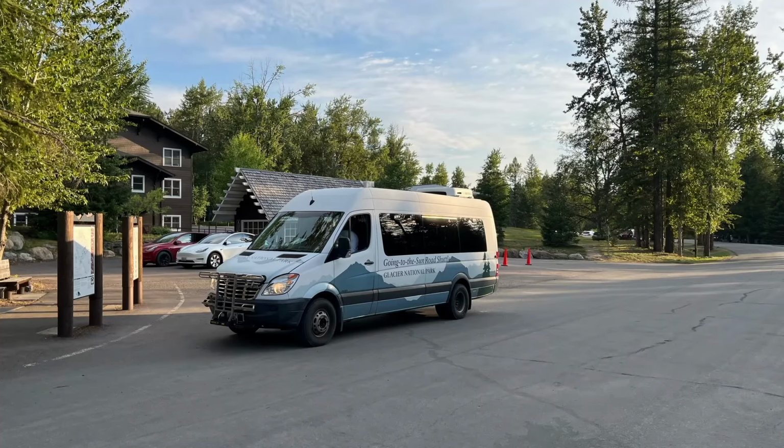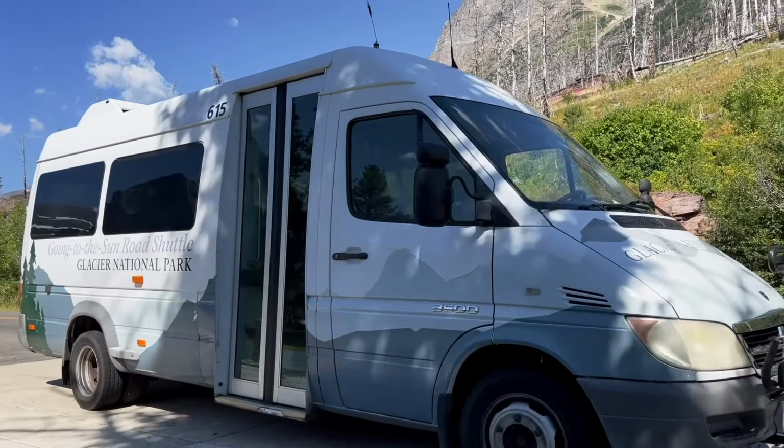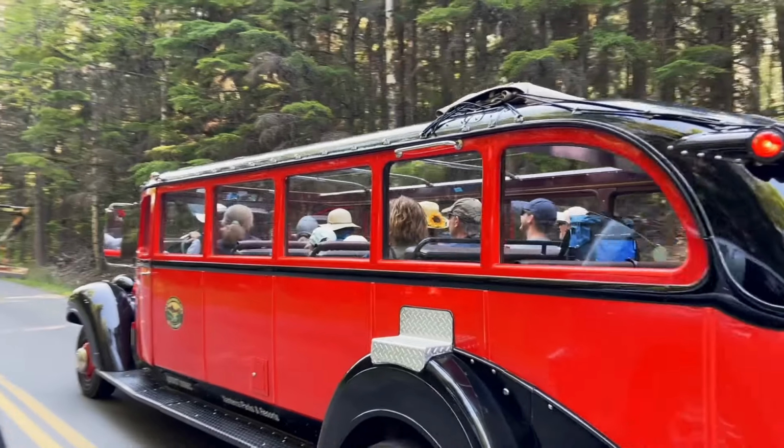You can also access it just for free on the Glacier Shuttle. There's a Glacier Shuttle that runs every day, every 10 to 15 minutes. And lastly, there are the very famous red bus tours. You need to reserve those quite a bit in advance, but they are awesome. And the Going to the Sun Road is such a cool thing to do in Glacier, and maybe the most exciting thing to do here, that we made a whole other video about 10 things you need to know to go on the Going to the Sun Road.